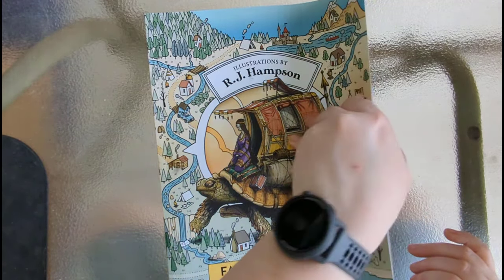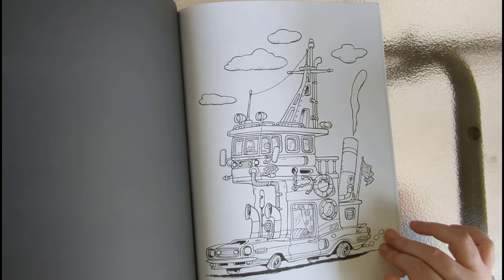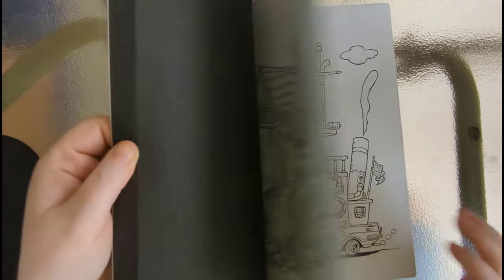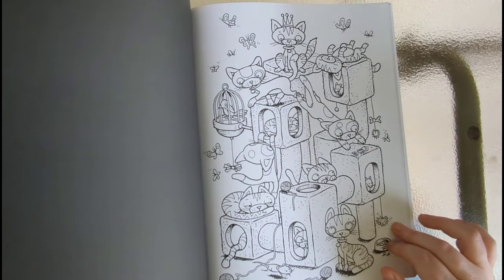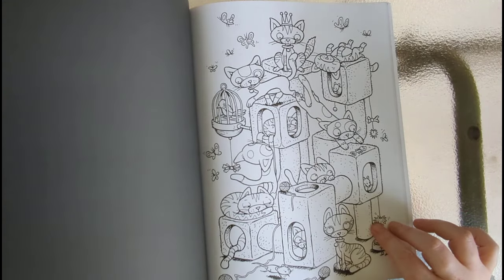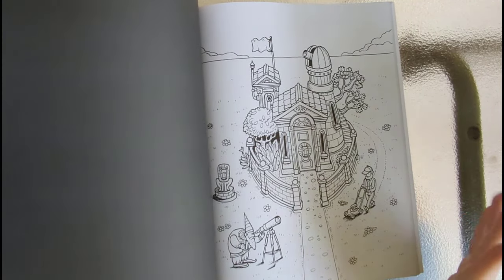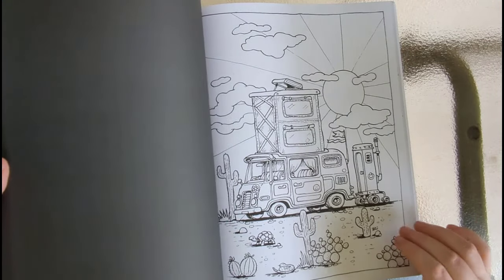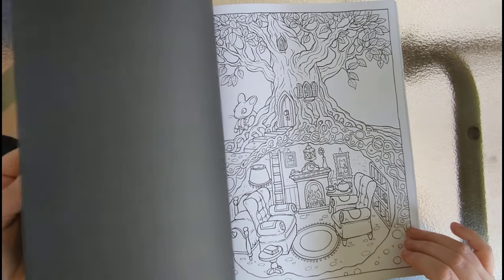Fantasy Tiny Homes by R.J. Hampson. Now, we know I'm not big on coloring houses. This is one where the imagery is the same, even if they're wacky houses. However, y'all know I saw that one. This one's a little different. Like I said, it's not just typical buildings, it's different objects as buildings, so I'm pretty okay with this.